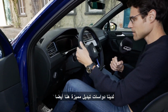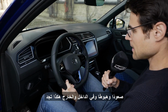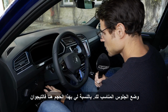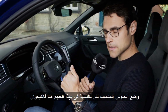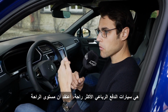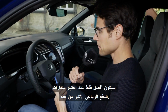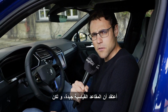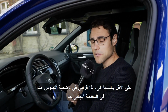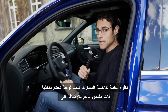You have special shifting paddles here also, and then the steering wheel can be moved up and down and in and out like this, so you find a very good seating position here. To me, at this size, the Tiguan is the most comfortable SUV, I think. More comfortable would only be when you go for bigger SUVs. And once again, I think this sport seat, I mean, the base seats are also good, but the sport seat here maybe even improves the comfort, at least for me. So what you can say here in the front from seating is A+.